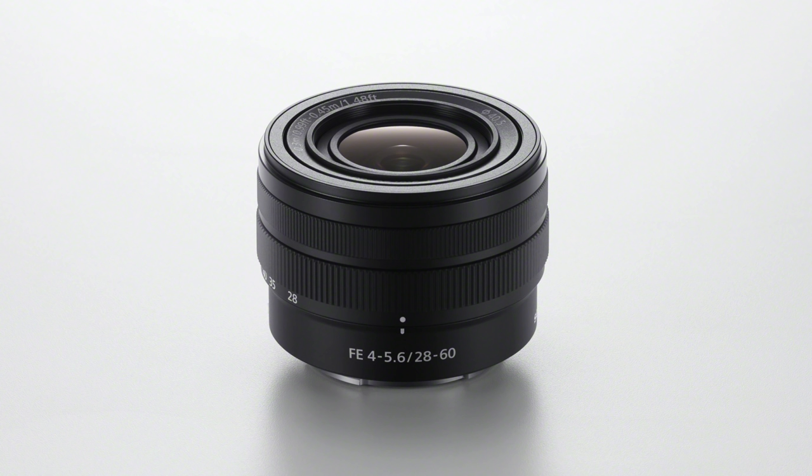It looks really small and compact, and if that's the case, I really think that that could be the new vlogging rig.